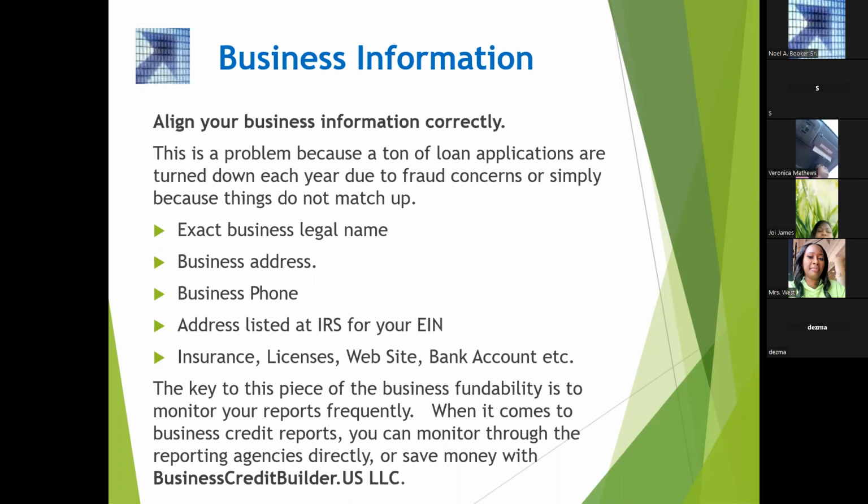Okay. The key to this piece of business fundability is to monitor your credit reports frequently. When it comes to the business credit report, you need to monitor through the credit reporting agencies directly, or you can save money through our program. So when you do business with us, you get a big savings. If you do this on your own and go to each one of these business credit reporting agencies, they will charge you about $100 a piece, and you need all three of these reports: Dun & Bradstreet, Experian, and Equifax.